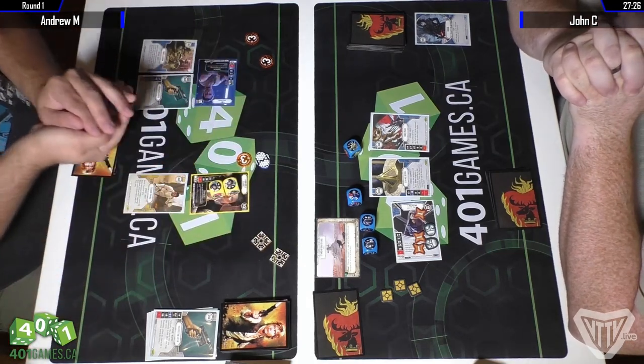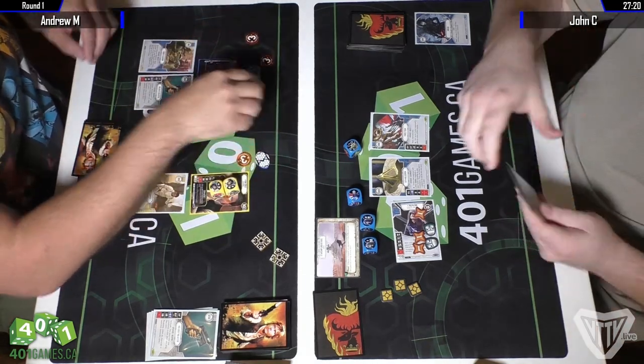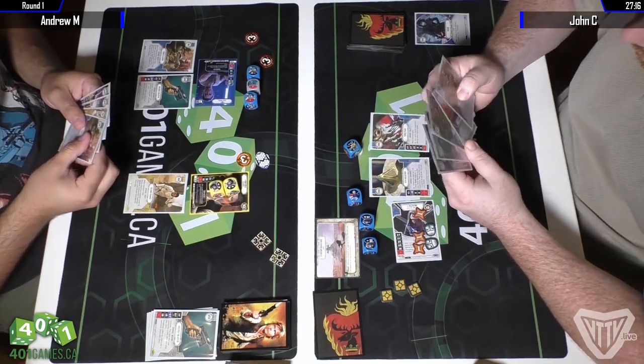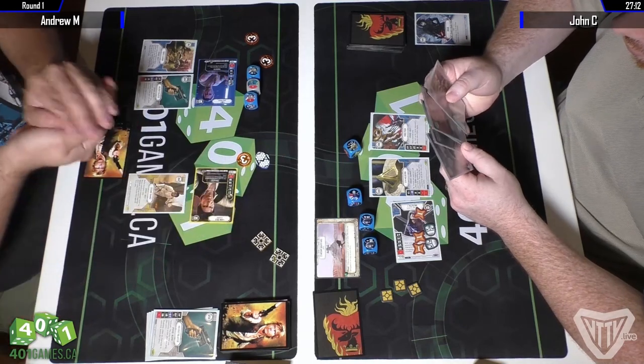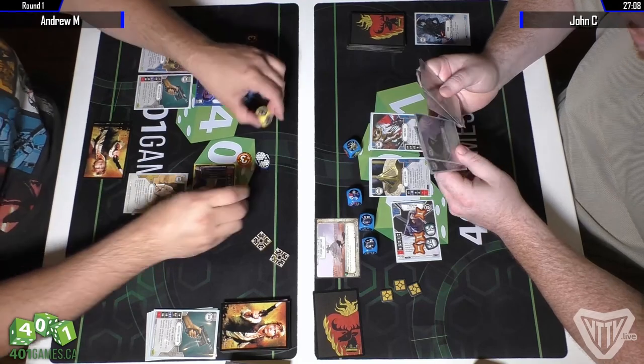So here's a rollout for Andrew's first action with Ray. Not a really good roll. There's two blanks there with a discard side. And then Andrew's got to remind John, yeah, you got one more action here. And now here comes the rollout by Han. One resource and a blank.